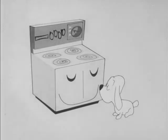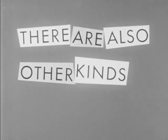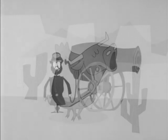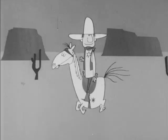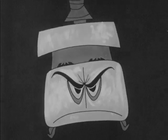This is a flameless electric range. It's modern and so nice. There are also other kinds of ranges, like home on the ranges. And just out of ranges, there are Texas ranges. And though we'd like to ignore them, there are also old-fashioned stoves. We don't think they're so nice.